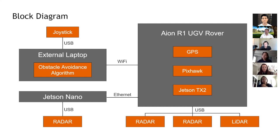And running alongside that controller program is an obstacle avoidance program. What that algorithm does is take in the data coming from our three radar sensors and determine whether or not there's an obstacle detected and if we need to move, stop, or veer out of the way. As you can see on board our rover, we have a Jetson TX2, GPS, and a Pixhawk controller, and that Jetson TX2 is processing two of our radar sensors, as well as the data coming in from a LiDAR sensor on top of our rover, and that's all connected over USB.